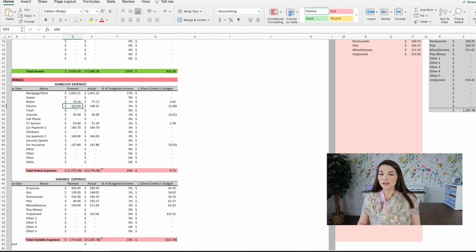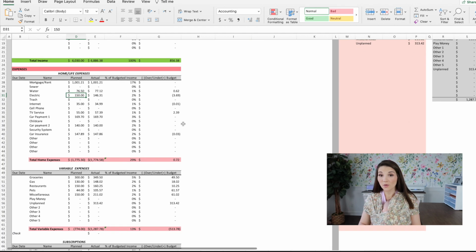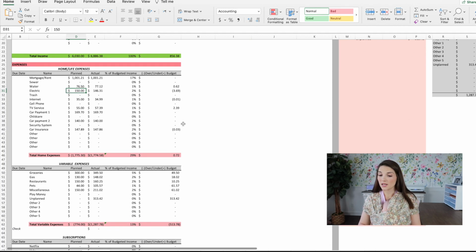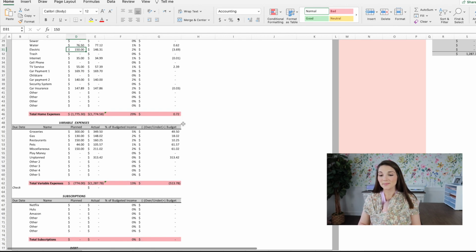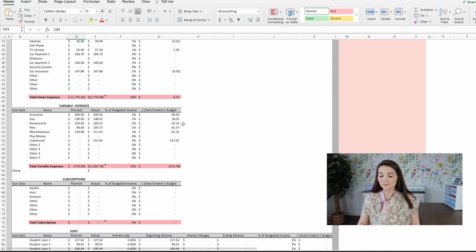If you have bills like electric, water, sewer, stuff like that, that can vary a little bit. If you take the past 3 to 6 months worth of your bills and you just take the average of that, that is a really good estimate to put on your budget and to plan for. So that is just a little tip in case you were completely lost on how you were supposed to guess what the amount will be for each bill.